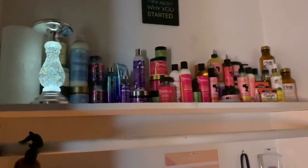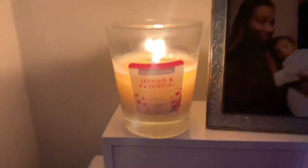Right here is just some sprays, some Febreze, and then like an essential oil spray, just because, you know, I gotta keep it smelling good. This candle right here smells so good, y'all, so good. So I guess that's pretty much it. And it's another little calendar right here. I think I told y'all the drawers already.